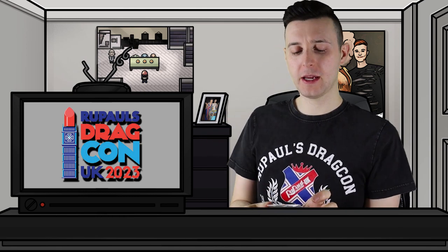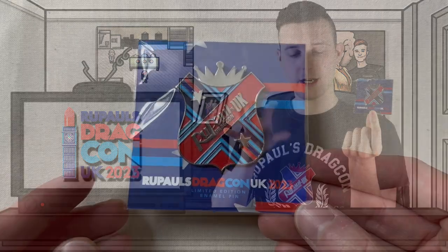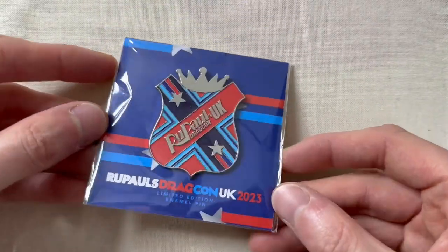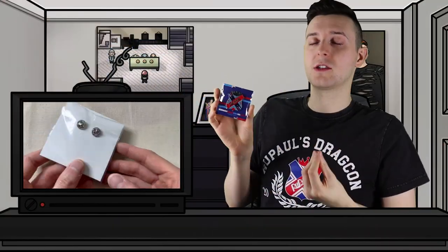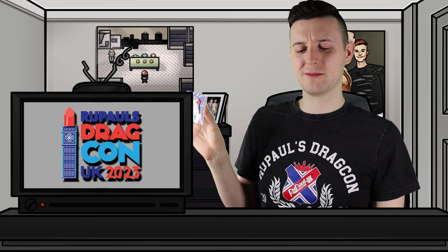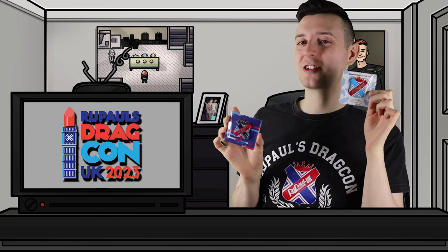Oh, and also with the VIP, you got a DragCon UK 2023 exclusive pin, separate from the other ones that were on sale at World of Wonder, the stuff you can get on the website. Similar to last time, they had an exclusive VIP 2021. This is the 2023 one, and it's cute. It's all right. I mean, it's good to know that it's exclusive, but speaking of which, this is the 2021, and yes, I do have one down there, but this is actually brand new for me.